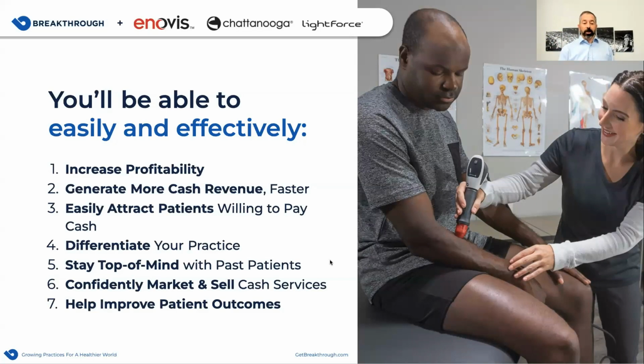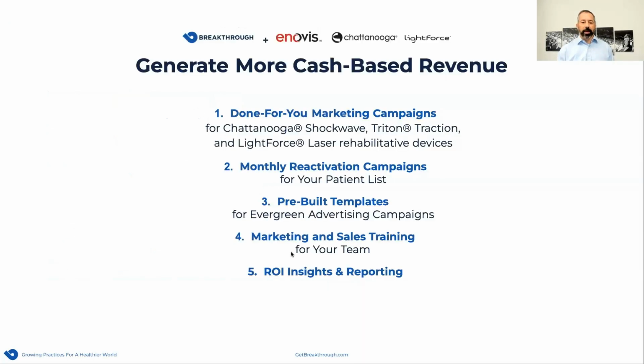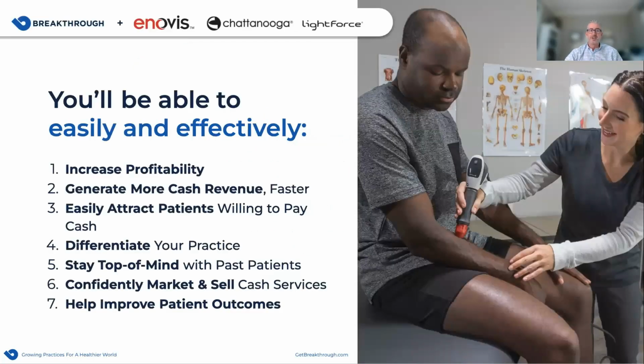It'll help you easily attract patients who are willing to pay cash. It'll help differentiate your practice, which we talked about previously, stay top of mind with past patients, confidently market and position your cash services. And also, in the end, you'll be able to help more people. You'll have better outcomes.